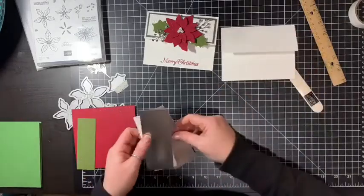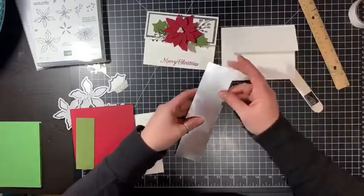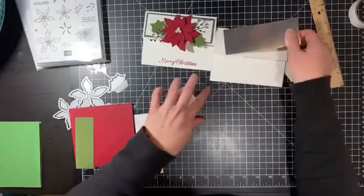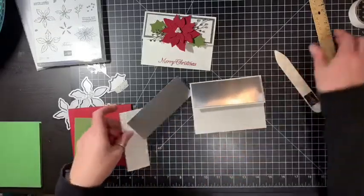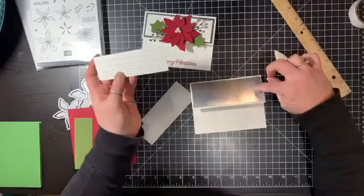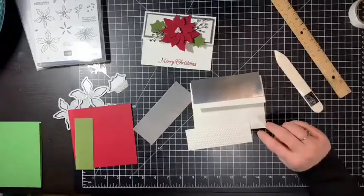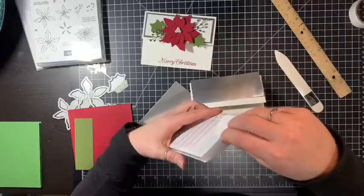The other few things that we have here are two pieces of silver foil paper. They happen to be the same size, which is a 2 by 5.25, because that's going to be our next layer on top of our card right here. So we're going to put that there. Then the next one would be a 1 3/4 by 5. As you can see, I ran it through an embossing folder. The embossing folder that I ran it through was the greenery embossing folder, which these are so cute if you haven't used these yet.